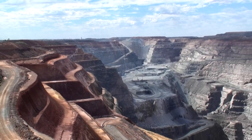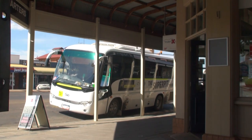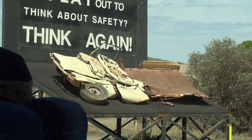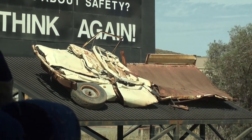Now, as promised, we return to Kalgoorlie and board a tourist coach for a tour of the mine and its workings. A big truck ran over it, going about 35 k's an hour. The truck driver got out and said he didn't even feel a thing.